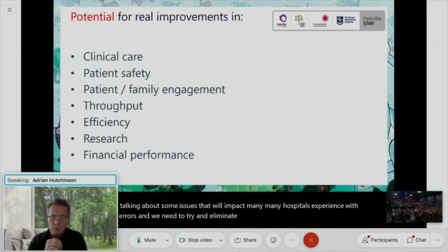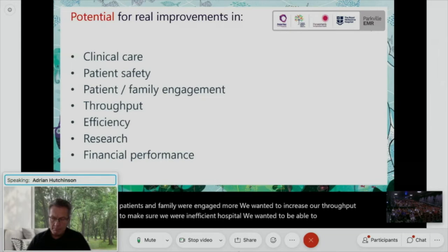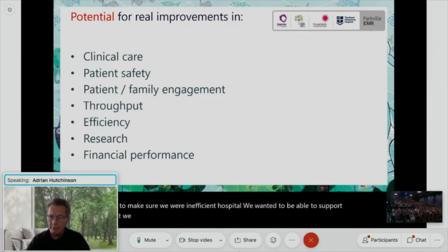We also want to ensure that patients and family were engaged more. We wanted to increase our throughput. We wanted to make sure we were an efficient hospital. We wanted to be able to support research, but we also had to be accountable for our financial performance. So all of these things, all of the research that we had done ensured that our financial performance would improve.